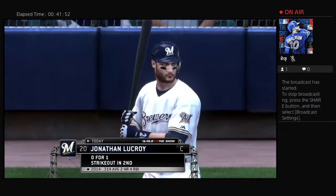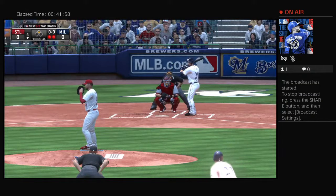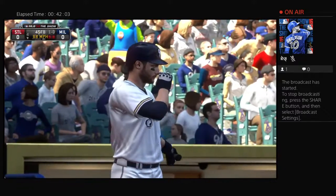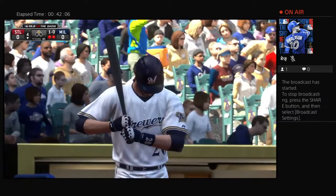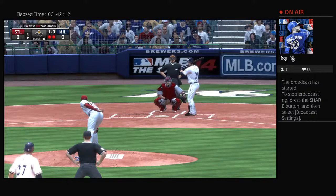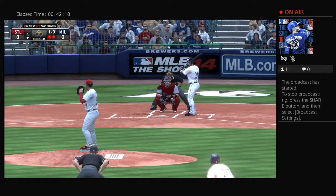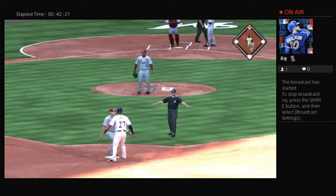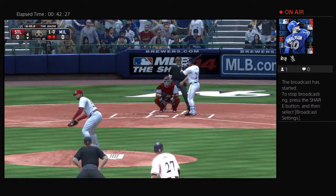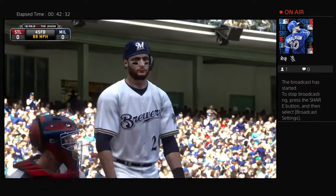Jonathan Lucroy will try it again, set down on strikes his first time. And here's the first pitch. And that misses low and away, ball 1. Runner in scoring position at second with 2 down. Now a look and a throw back to second. Smart to keep an eye on him. Downstairs, 2 balls and no strikes.